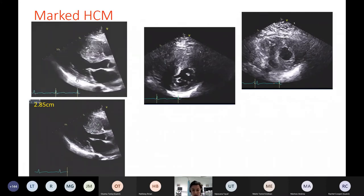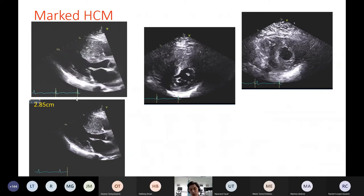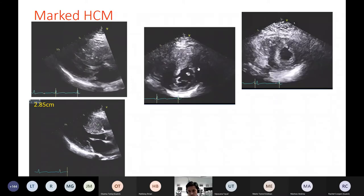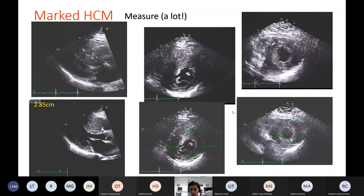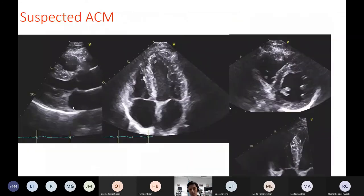Okay, so here we have echo case number five. So we've got marked HCM here. And we know that the dimensions of thickness of the walls is quite an important parameter prognostically for the patient, but it's extremely challenging to measure this, to be able to exclude the right ventricular component. But it obviously has to be attempted. And that's because of many reasons: very dense trabeculation, off-axis imaging in this case, and a large RV component. But here we've got attempts at the measurements, and it's only by measuring that you get better at doing this, but it's something that's still agonizing as a physiologist.